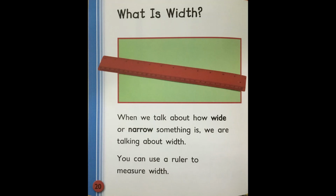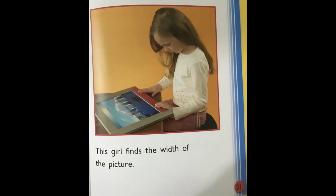What is width? When we talk about how wide or narrow something is, we are talking about width. You can use a ruler to measure width. This girl finds the width of the picture.